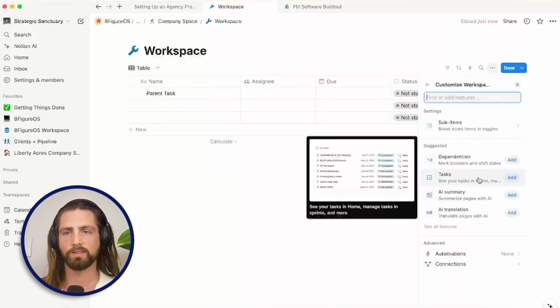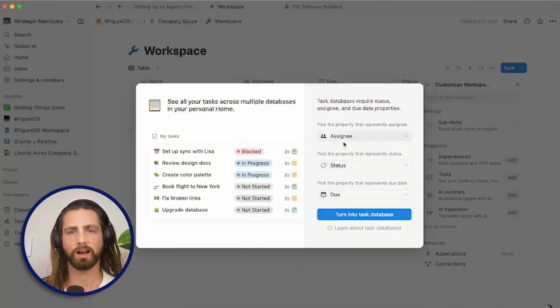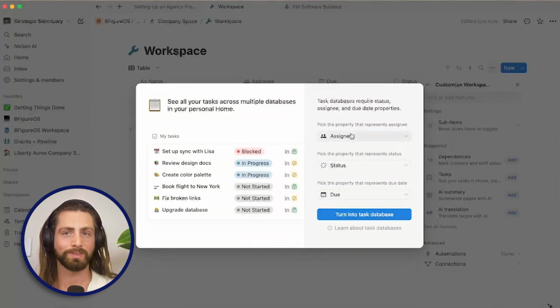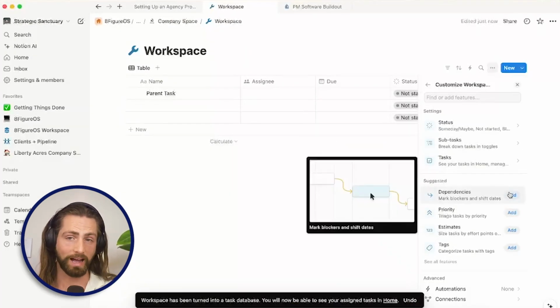Furthermore, for customizing, we want to have it's a task space. We're going to definitely have a task database. And as you can see, we've already made all these. So you need to have an assignee, a status, and a due date. Since we've already got that, we can turn this into a task database just like that. Finally, we're going to add dependencies.